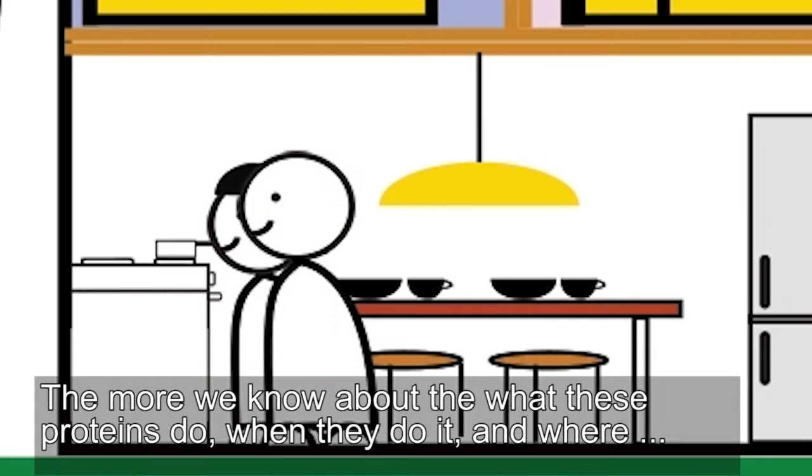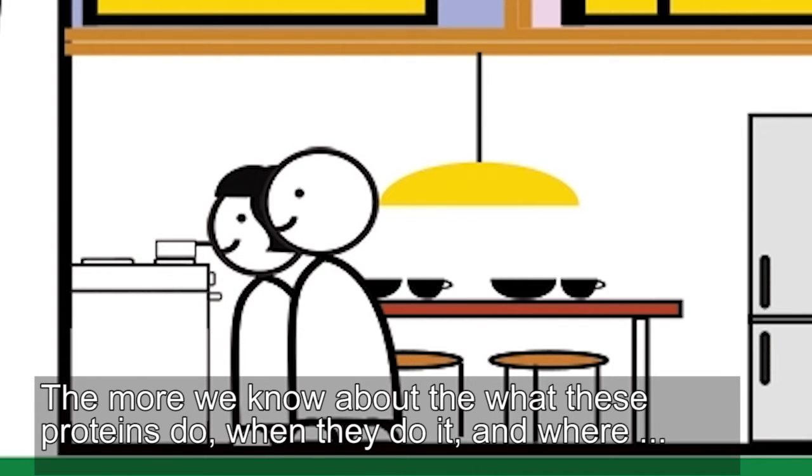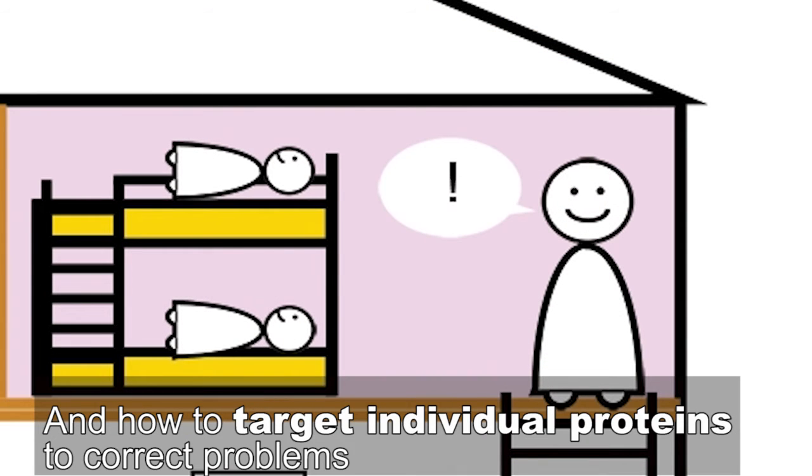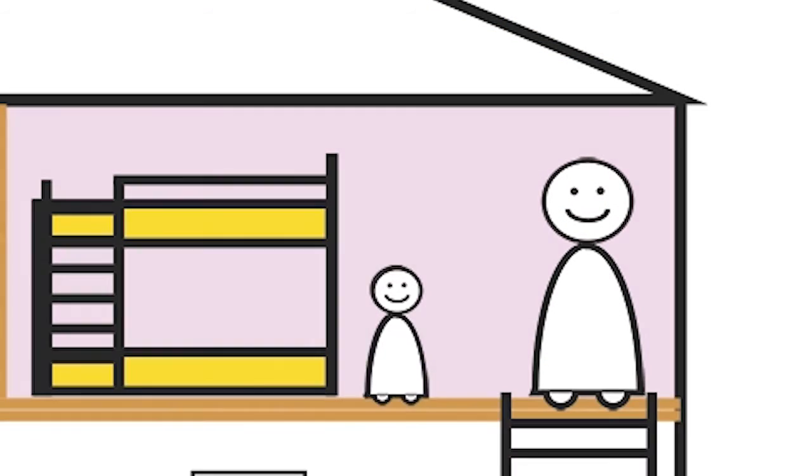The more we know about the work these proteins do, when they perform their functions, and where they do it, the better we can understand how diseases develop and how to target individual proteins to correct problems.